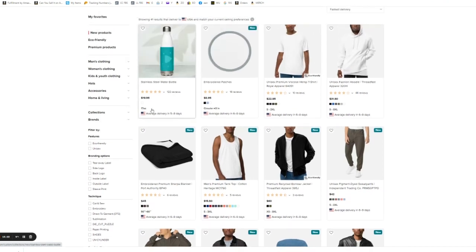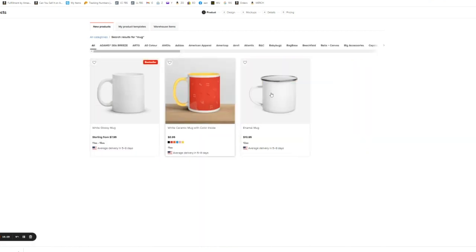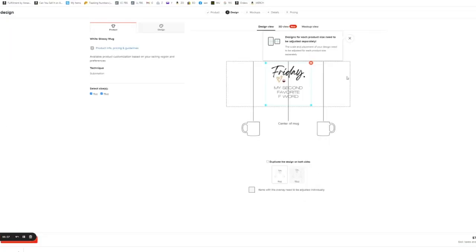Obviously, we're going after a mug here. So you want to find mug. You can even search for just mug. And then right here, you have 3 different options for mugs. We'll go with this one. It's the cheapest. We're going to drag our design or just upload your design in there. So upload a new file and bam, there you go.